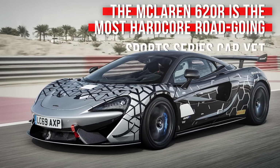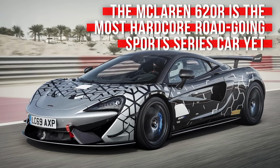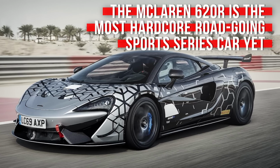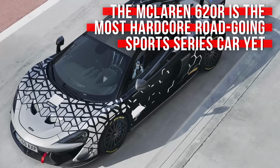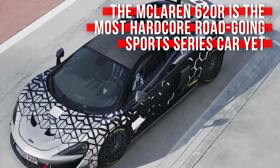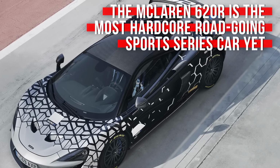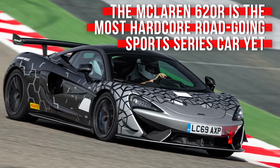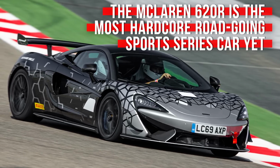McLaren has been introducing variants of cars like crazy over the past few years, and occasionally we'd imagine that's had some less than ideal consequences for its owners. Specifically, we found out this week that McLaren was introducing a road-going version of the 570S GT4 race car called the 620R, and that it promised to be the gnarliest Sports Series Macca ever.